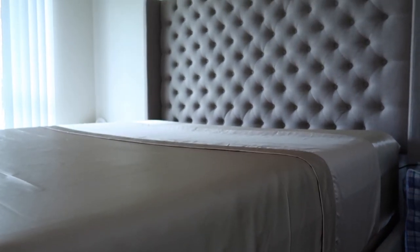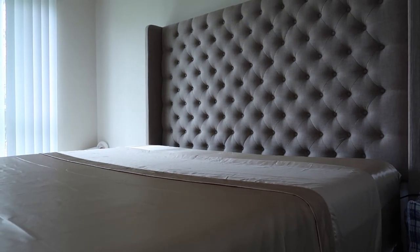And I like to tuck the corner of my bed. I don't know if this is hospital style or military, I don't know. I just grew up tucking the sides of my bed like that.